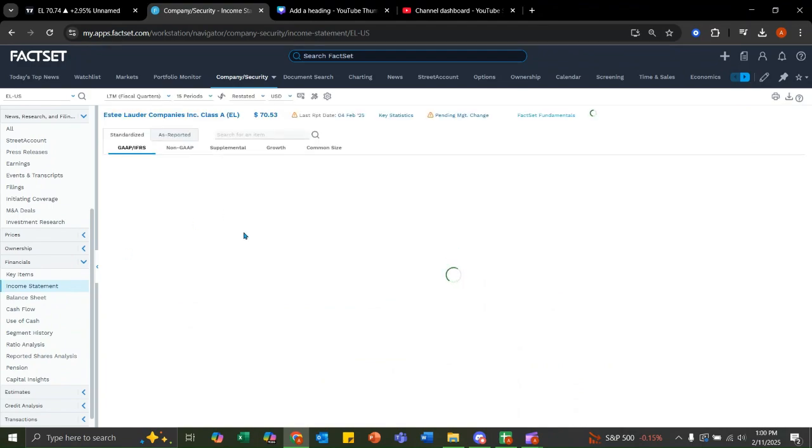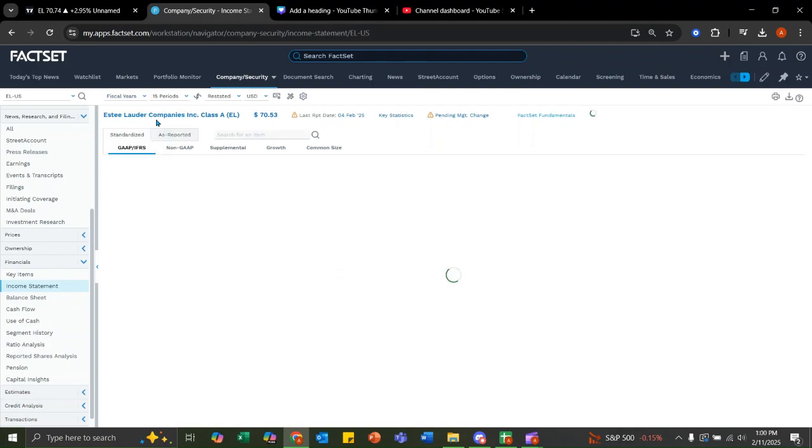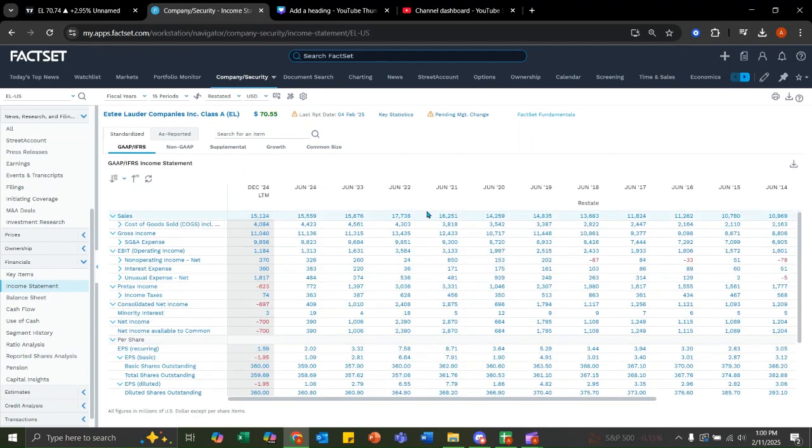Once this loads up here, we will take a look at how they've been doing. I'll look at fiscal years first. Fiscal years, they have been basically stagnating in sales, actually decreasing since 2022. They saw an uptick in 2020, in the middle of the COVID pandemic. In 2021, they saw a lot more sales. But since then, they've been declining. And it looks like we are just above 15 billion in sales right now after a high of 17.7.